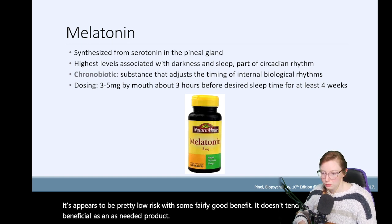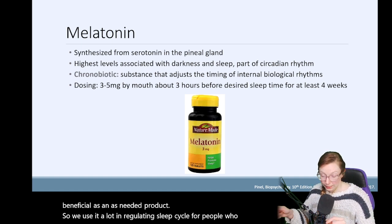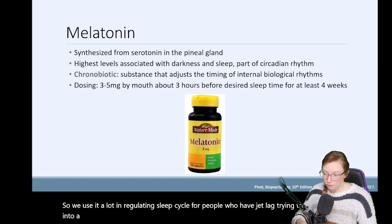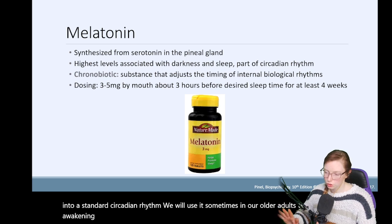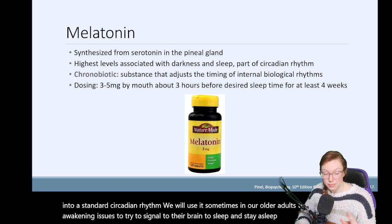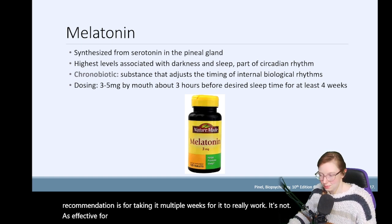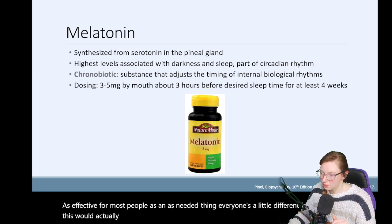So we use it a lot in regulating sleep cycle for people who have jet lag, trying to push it back into a standard circadian rhythm. We will use it sometimes in our older adults that have those awakening issues to try to signal to their brain to sleep and stay asleep. But a lot of times the recommendation is for taking it multiple weeks for it to really work. It's not as effective for most people as an as-needed thing. Everyone's a little different, but in general, this would be something that you would take pretty consistently.